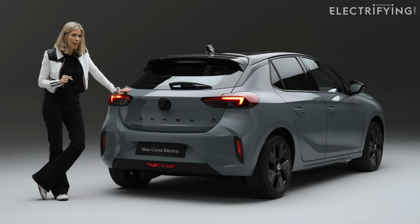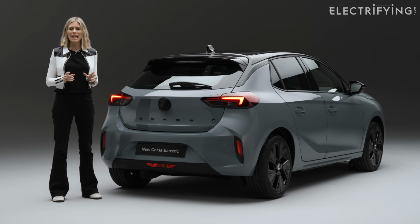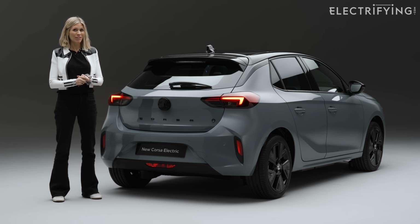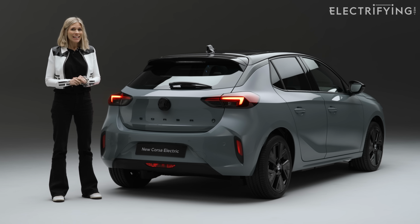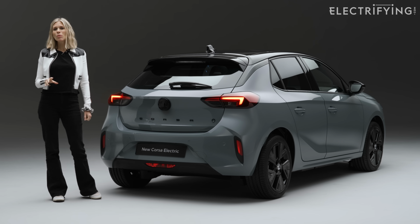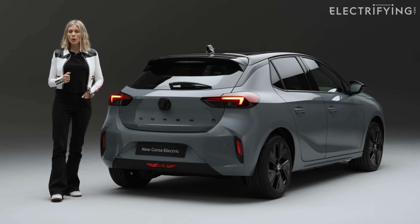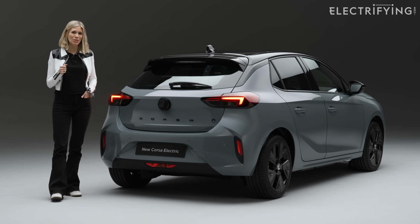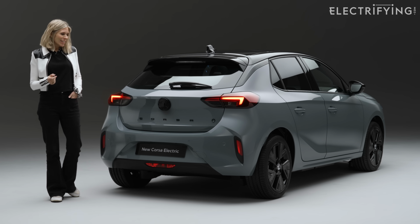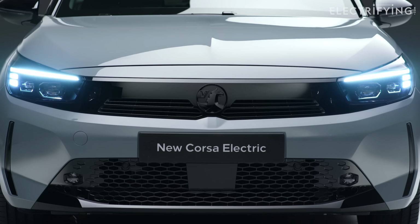The current Corsa Electric, at the time of filming, costs just under £32,000 for the GS and £34,500 for the Ultimate model. And it might be a bit more with the updated stuff. So that basically means, in short, it's expensive, especially when you do compare it to something like the MG4 standard range at £26,995, which kind of does the same job. So is it enough to tempt you away from the competition?